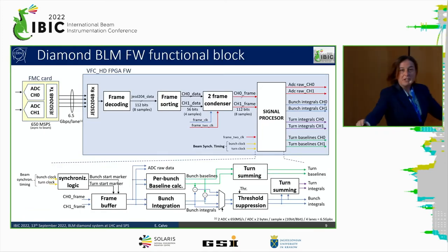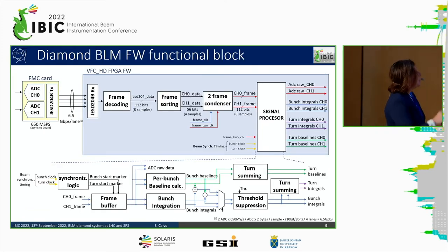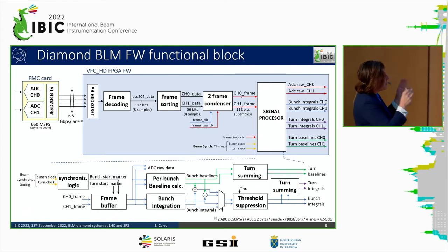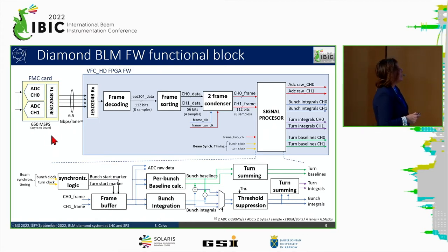So, okay, don't be afraid. I'm going to try just to show, really not entering into the details of the firmware, but just to show the main ideas, because I think it can be useful. So, first of all, we have this FMC card with the two channels of the ADC that are sampling 650 megasamples per second, as I have said, asynchronously to the beam. And then this data is sent through very high-speed serial links towards the FPGA. And this data is received, decoded, basically prepared for the later post-processing.